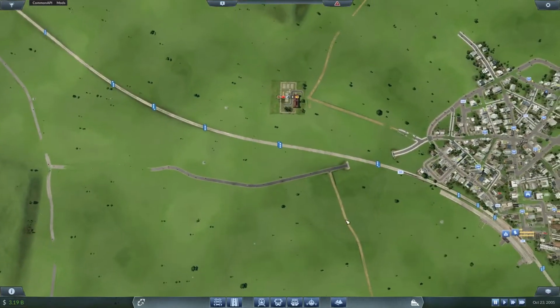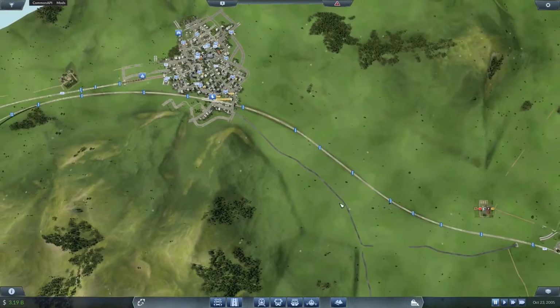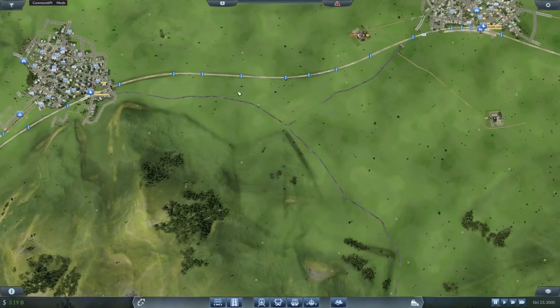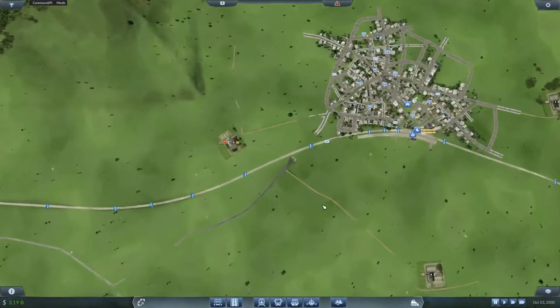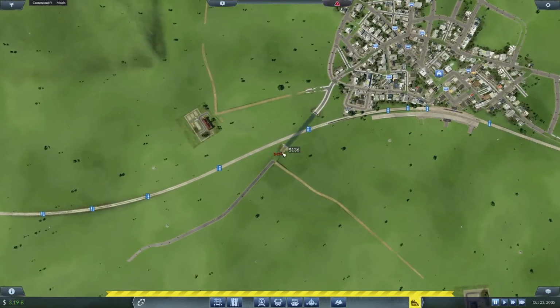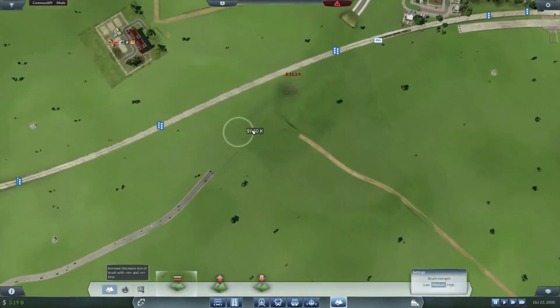Oh, I don't like this road under here. That's going to get in the way, isn't it? Where are we going to come through? It's quite a long haul. I'm going to come across here. I'll have to cut through this side of the mountain. Yeah, this road here serves no purpose, so I think what we will do is destroy it. There we go. That was nice and easy.